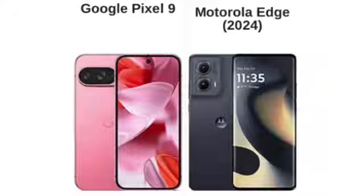So, let's start off with the physical dimensions of the phone. The Pixel 9 is a little bit heavier, but a little bit smaller than the Motorola Edge. Pixel 9 is 7 ounces. Edge Motorola is at 6.14. So the Edge is a lot more lightweight.